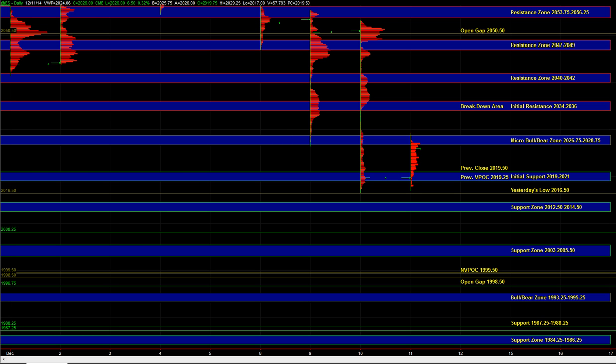So really the main idea today is that after the strong move yesterday, we're very likely to still be balancing within a range. If we fail at the micro bull bear zone, then we're likely to balance at lower prices. And if we break out and hold above the micro bull bear zone, then we can balance within yesterday's range and test 34 to 36, which is still an area where sellers can be active. That's essentially the breakdown spot from yesterday, and that's also a very key inflection point.